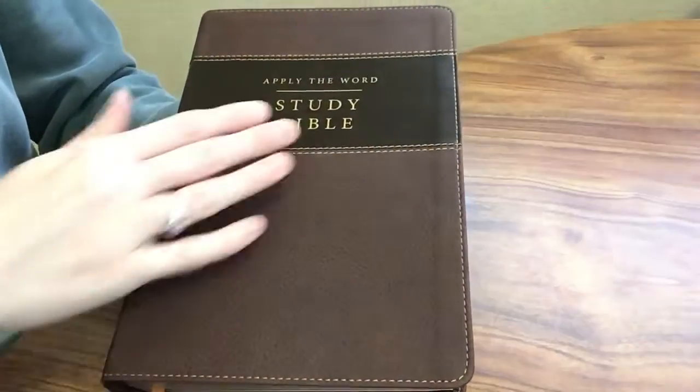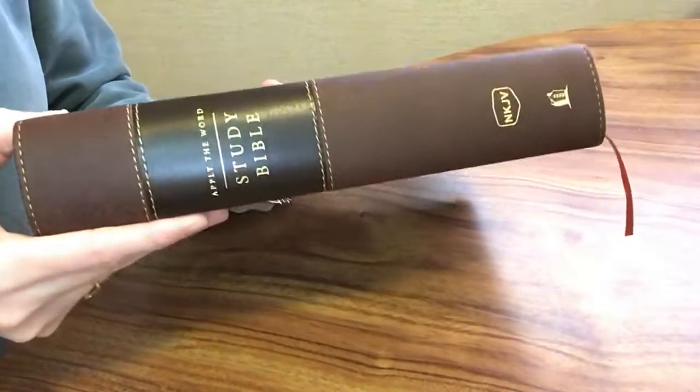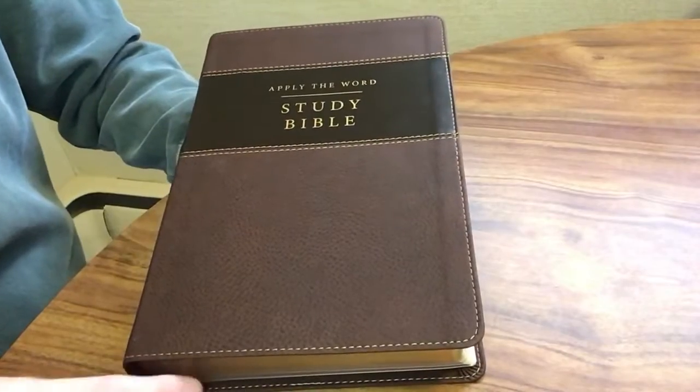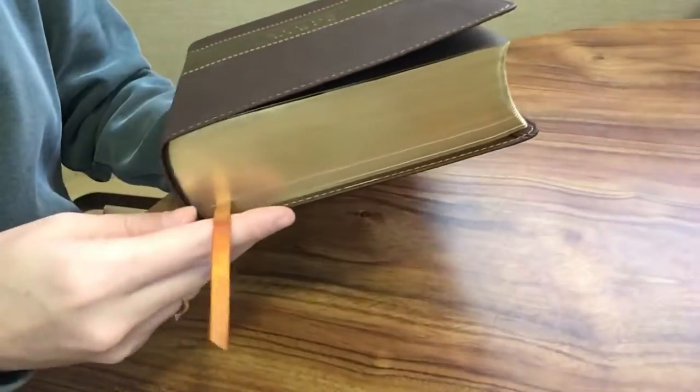Okay, so this is in a brown imitation leather, and then we have this black band across here with Apply the Word Study Bible. Same thing on the spine, and it is thick and a little bit heavy because it's a study Bible, obviously, but it's definitely not the biggest study Bible that I've had, especially for a large print. So we have one ribbon marker here, and then we have gold page gilding, perimeter stitching.